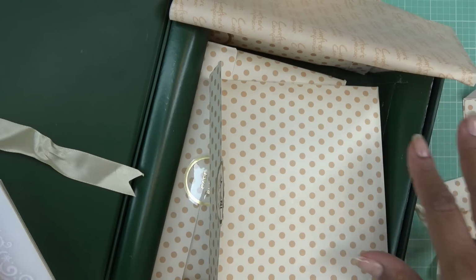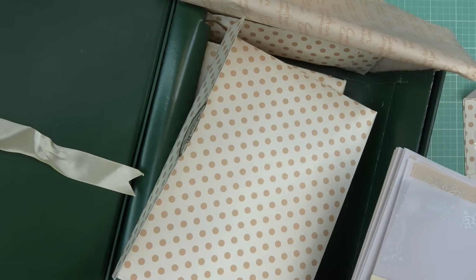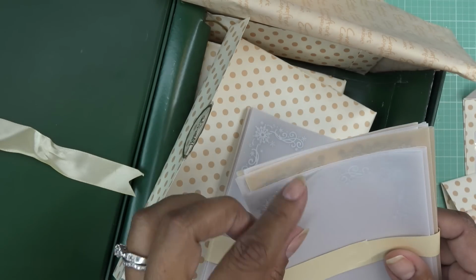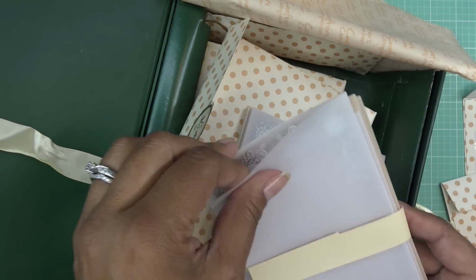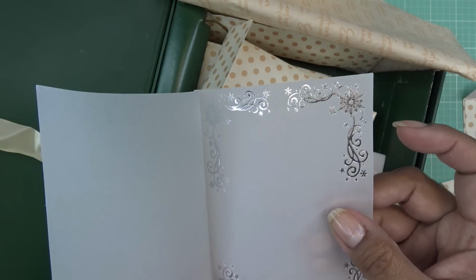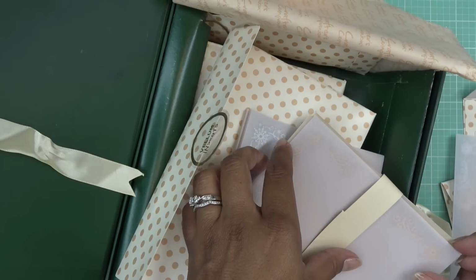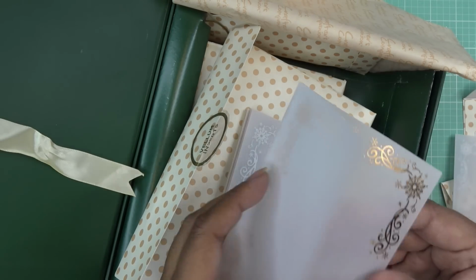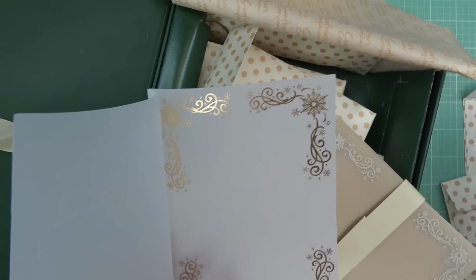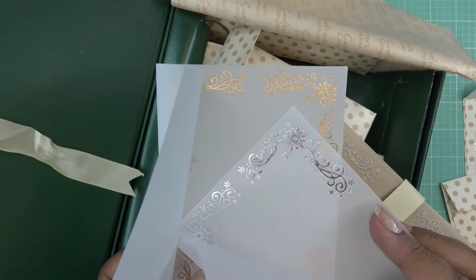Okay, Vellum Inserts. Again, don't leave this package sitting out just because you're too lazy like me to bring it inside the door. Okay, so really pretty. These are very pretty. I like that. And this, definitely you can tell this is silver. And this one's gold. Earlier today when I was playing with the other ones, I couldn't tell. This is very much gold compared to this silver. So that's cool. I do like that.